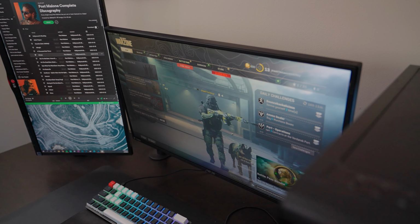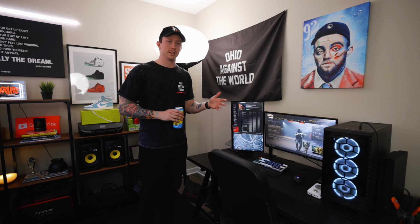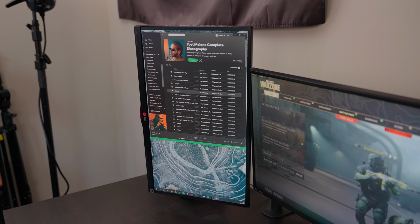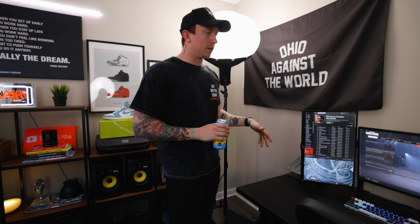As you guys see, I have a dual monitor setup. I have an Asus 27 inch. I picked this up a couple years ago. It's like a 1 millisecond delay. It's a pretty good gaming monitor and it's pretty budget friendly. On the side, I decided to just throw up a vertical monitor. It's just an older LG one, nothing too crazy, but it gets the job done so I can have like chat and things like that open at the same time.